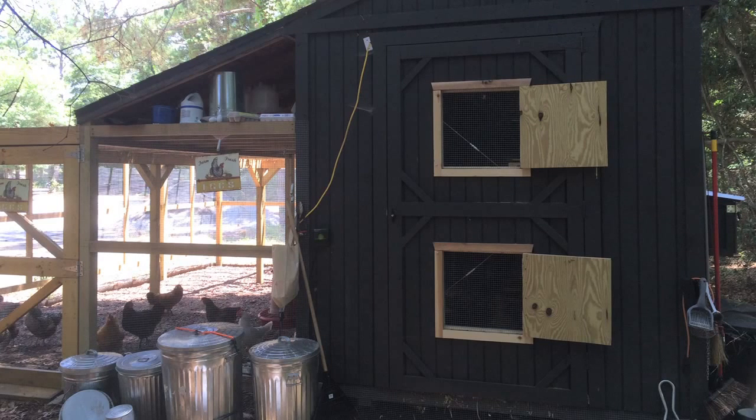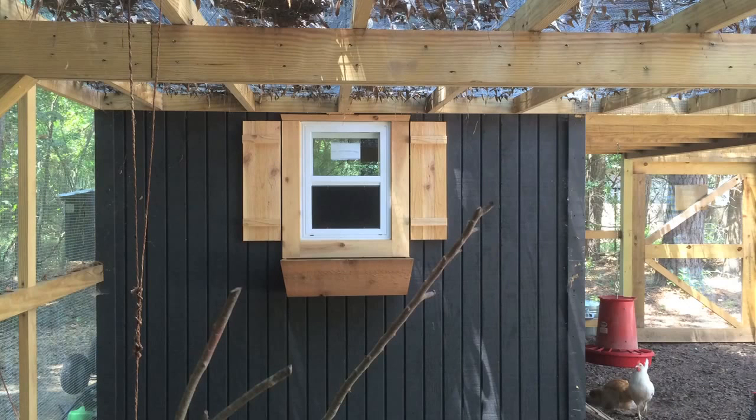Summer has arrived at Spring Island, and the need for ventilation is upon us. We've added 2 windows on the back and a window on the front, so we have flow-through ventilation. And our construction crew has added a window box and shutters, so the coop is starting to look like a finished home.